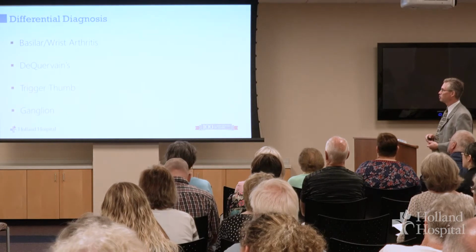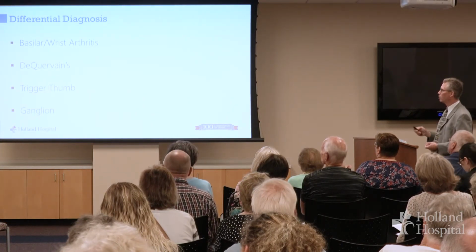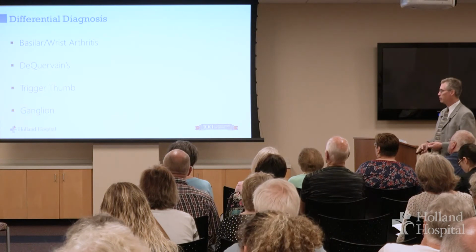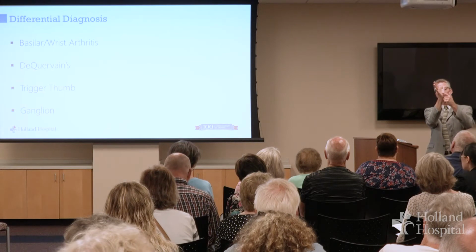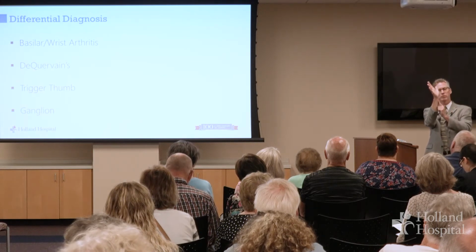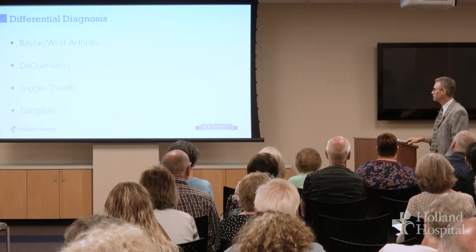So the differential diagnosis for this, again, arthritis in the underlying joints in the thumb and the wrist, the de Quervain's that we talked about, a trigger thumb, because the flexor tendon of your thumb, after it comes down the thumb, it crosses in the palm and then it runs down this same side of the wrist right there. So a trigger thumb can give you pain that radiates up your forearm and wrist as well.